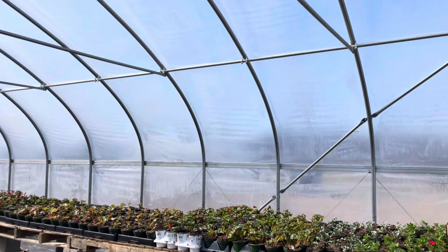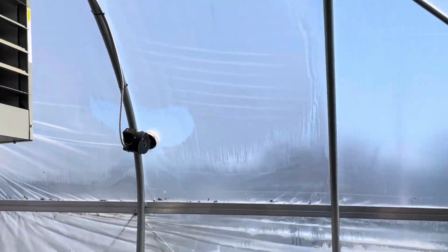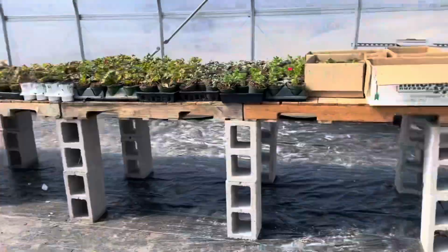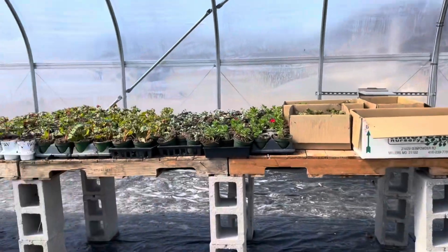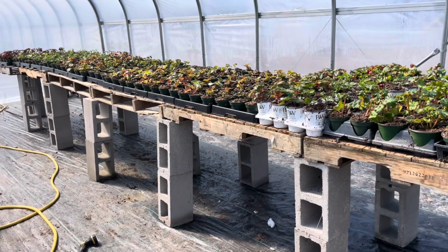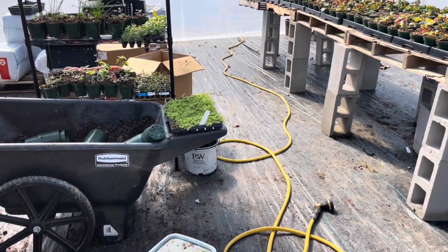And so I've got 2 layers of plastic, and this thing here is called a blower. So it's blowing air in between the 2 layers, creating like a pillow. So I just opened up the door here. There's Jake and John Boy. I opened up the door to let the air out because it's 99 degrees in here right now. It is about 32 outside.